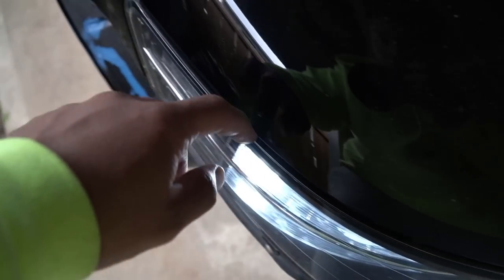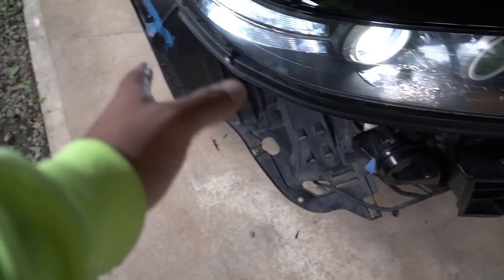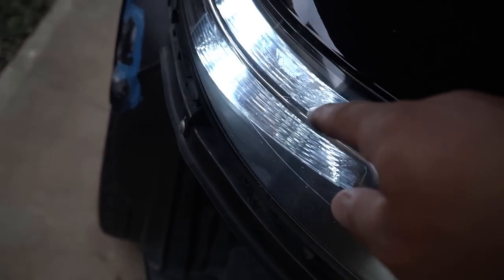It is just not aligned perfectly. Right here in the middle, right here. On the corners, it looks good. So once I get my bumper back on, it's gonna look really good. Right now, I'm just kind of focused on this inside right here.